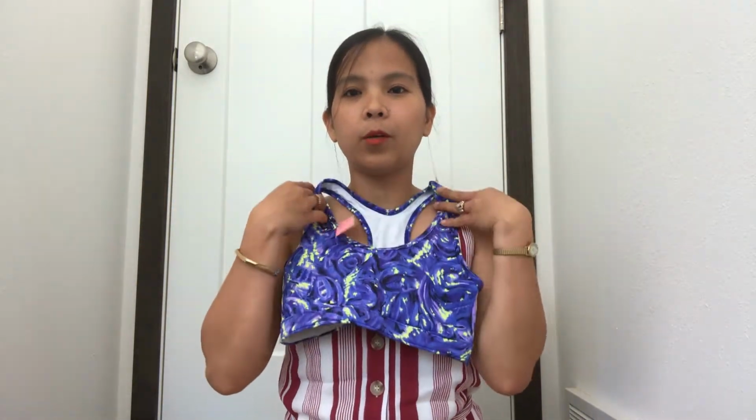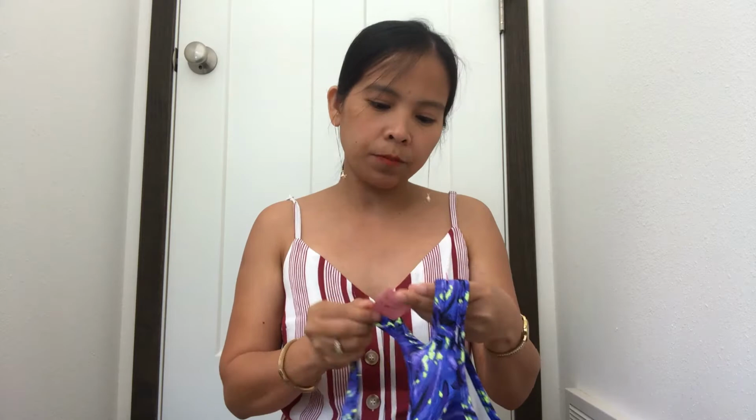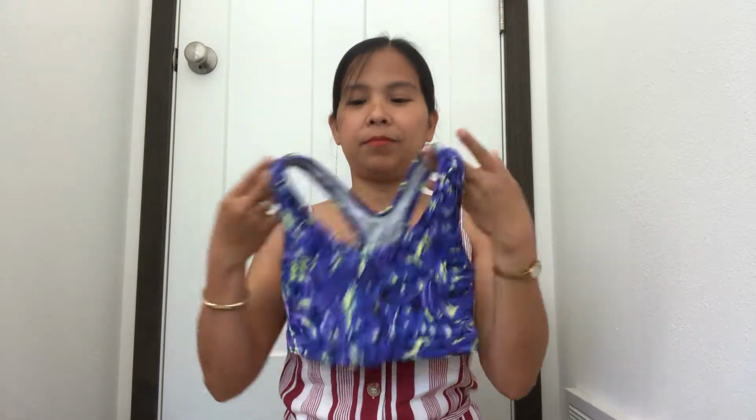It's color purple with the green accent on it. And at the back, look at the back. It's so sexy. And the brand is Champion. The price for this one is $3, and it's a pink tag, so 90% off. So it's 30 cents. For the Philippine peso, let's just say $1 is equivalent to 50 pesos. So for the 30 cents, it's 15 pesos. This one, the bralette.